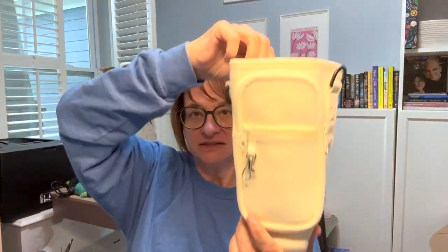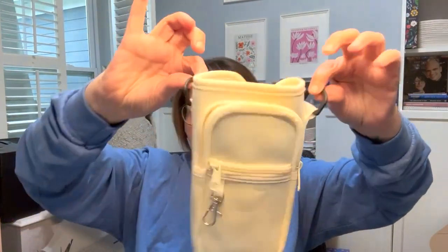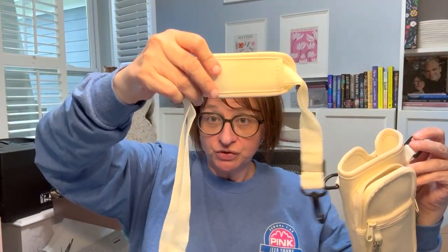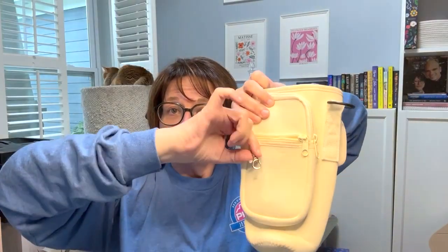All right, now we had one more item in the box. Is it usable? It is usable. So I will show you. It is a carrier for a water bottle, or a water cup. It can fit a 40-ounce cup. It has that right there. There's hooks on both sides. It does come with a strap that has a shoulder. On the front, you do have one zipper compartment here. You have a second zipper compartment here, and you've got this to hang something from.